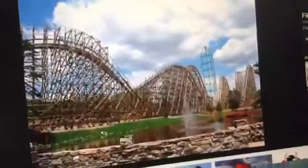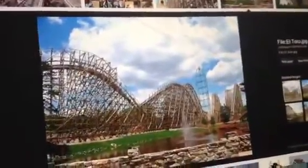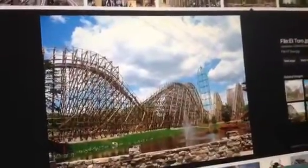Next is speed, and the maximum speed of El Toro is 70 miles an hour. But you feel like you're going a lot faster. You feel like you're going 100 on this thing. This thing is wicked intense. We'll get to that later. And 70 miles an hour, that's pretty good. I'd give that a 7.5. It's not one of the fastest roller coasters out there. I think Goliath is a bit faster by like 2 miles an hour. This was the second fastest roller coaster in the world for about 8 years.